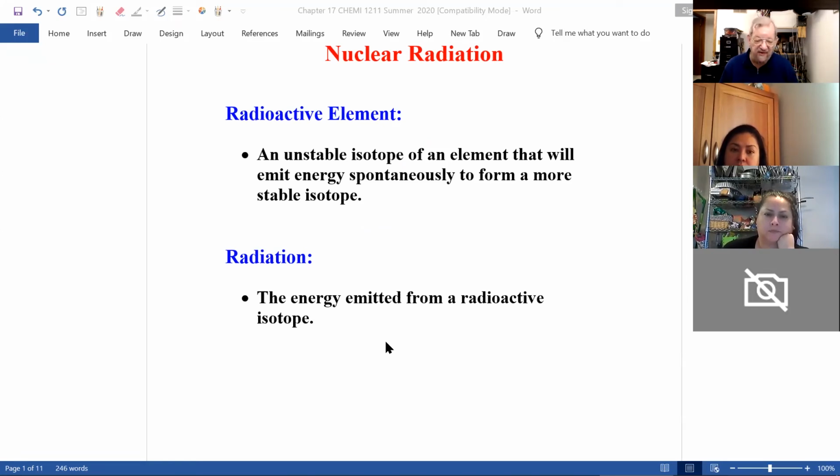And like I have here, this is the energy emitted from a radioactive isotope. If you have uranium, it gives off radiation. Radon in your basement is dangerous because that gives off radiation.